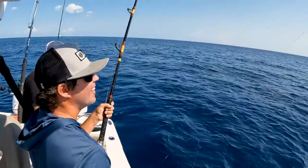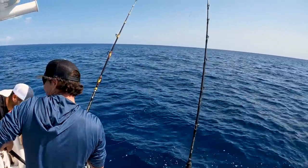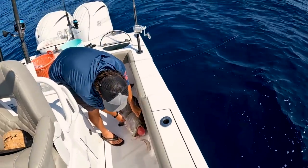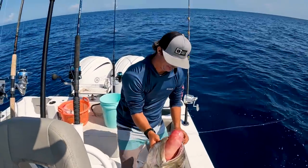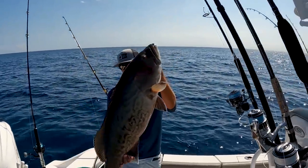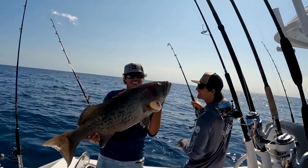That 30 Wide Maxel didn't even get an inch of drag pulled from it. That is epic. Oh, man. What a nice freaking grouper. Look at that grouper. This is the thumbnail right here. That is sick.